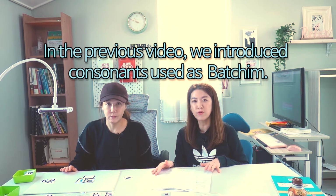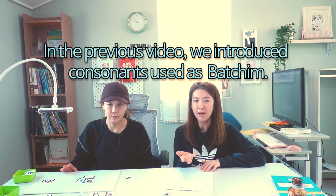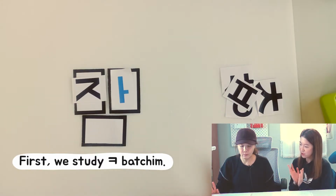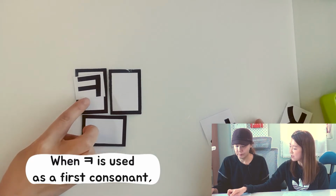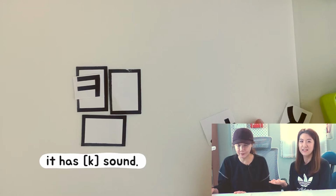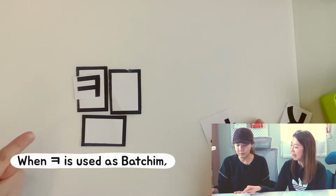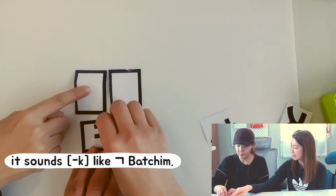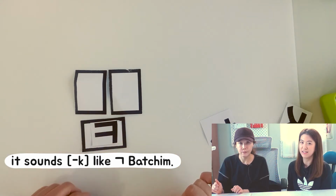In the previous video, we already introduced some consonant sounds that can be used as 받침, but we're going to show more consonants today. The first consonant we're going to introduce is 기역. When 기역 is used as a first consonant, it sounds like k. Yeah, it has a K sound, but when this 기역 is used as 받침, so it goes to the bottom, then it sounds like a k sound, like 기역 받침.